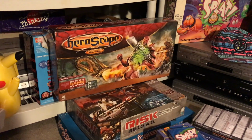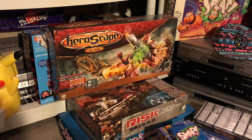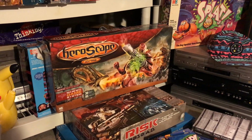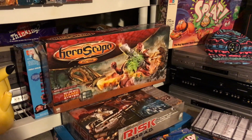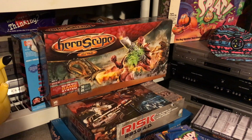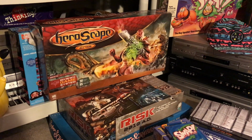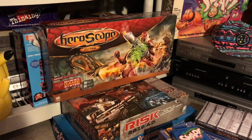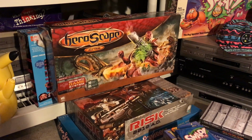Jump over here. First thing I have is Heroscape, Master Set: Rise of the Valkyrie. I paid $25 at Savers for this. A little more than I'd like, but I had a $2 coupon, so it was a little bit less. That's going to go for about 120 maybe. I have to see if it's complete. I have a big bag of stuff that will complete it if it's not.